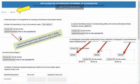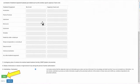Okay, so here you upload the land document. Here you upload the agreement or MOU with waste handlers. This point is not applicable to you. It is related to authorization renewals. So this is for white category, it is not applicable. In this portion you are required to upload some photos related to barcoding facility, then color coded bins photo, then liquid waste treatment facility, I mean treatment plants photo, you upload here. This is not applicable, leave it as such.